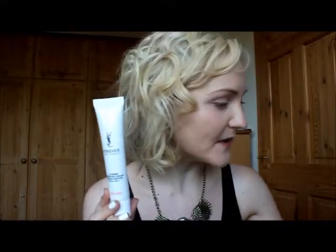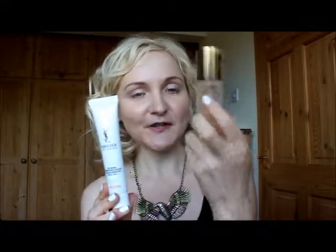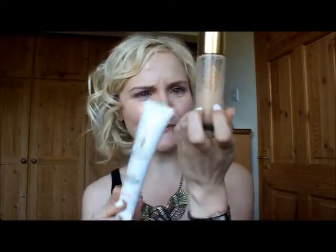So I use this in the mornings, and then what I do is I use the Yves Saint Laurent Touche Éclat foundation, which you can tell is nearly down to just nearly past halfway. I think that's probably a third. My maths is absolutely terrible, but there you go. At least I'm good at doing makeup. That's one plus thing. But with this one in particular, I absolutely love this foundation as well.